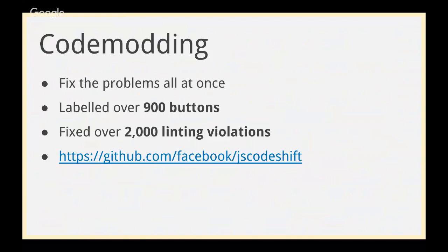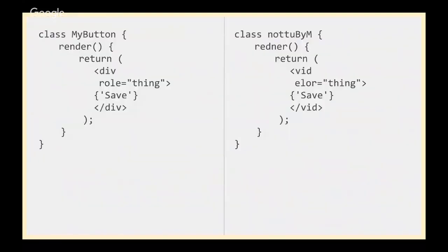This project itself, this code modding project called JS CodeShift, is available from the Facebook GitHub repository if you want to explore it. I found it to be daunting for the first day. And then after that, I fell into a good rhythm. At this point, I feel like I write more code that writes code than I write code. It's really a powerful technique to have in your toolbox.